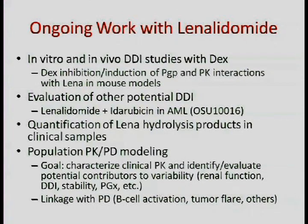So we also have a trial that is being led by Bill Bloom here, OSU-10016. This is a combination of lenalidomide and idarubicin in AML. Idarubicin is also a substrate of P-glycoprotein, so we're looking for a similar type of interaction in this study as well. I mentioned this hydrolysis product in clinical samples.